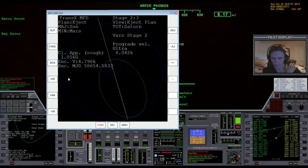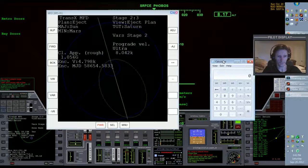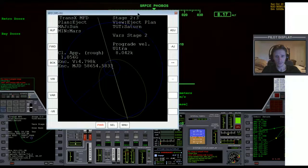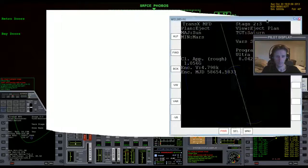Okay, now we're saying that we're going to have an encounter dated Saturn of 58654. Let me bring up a calculator here and figure out how many days that is. So that's 58654 minus this number, which is 56585. So 2069 days. So we need to make sure we get enough locks for that long of a journey.